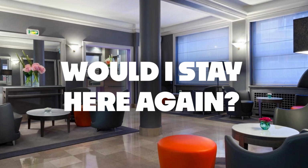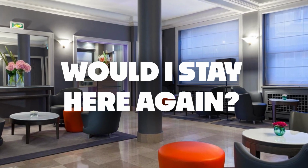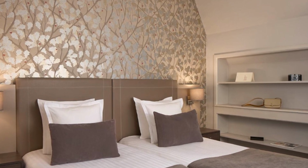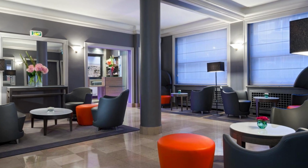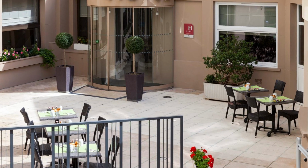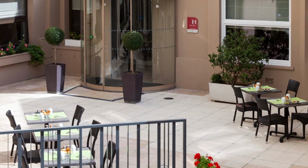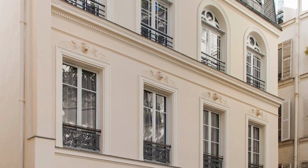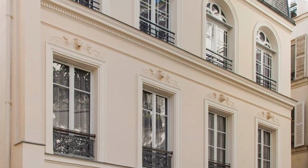So, would I stay here again? Honestly, despite the ongoing renovations, I had a pretty solid experience at Novotel Paris Les Halles. The location is unbeatable for exploring the city, and the staff were super friendly and accommodating, which made up for the minor inconveniences. I'd definitely consider coming back, especially if they finish the upgrades and improve the facilities.